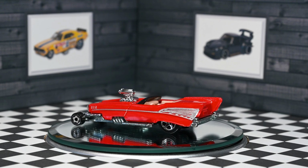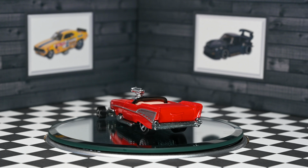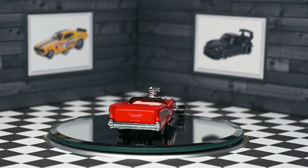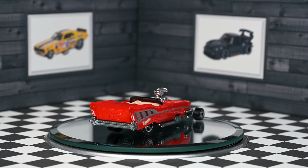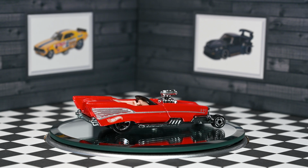It's just a very interesting car because it's a cross between a fantasy car and a realistic car. But it's done so well that, you know, it looks very believable. I don't know. I like it. It's different. It's kind of funky.